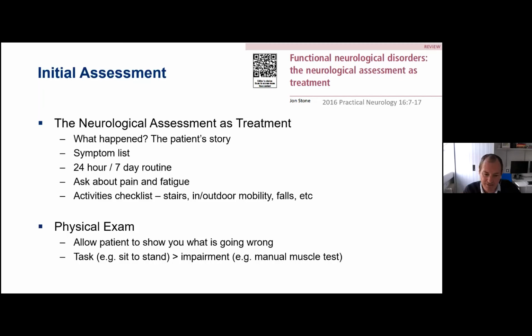So what I mean by that are things like standing up from a chair, sitting down, transferring to a bed, moving and rolling in bed, and walking, getting on and off the floor, going up and down stairs. And that's a little bit more interesting to me than testing someone's strength or charting their sensory loss, because I think it's these task problems that can really form the basis of my physical treatment.